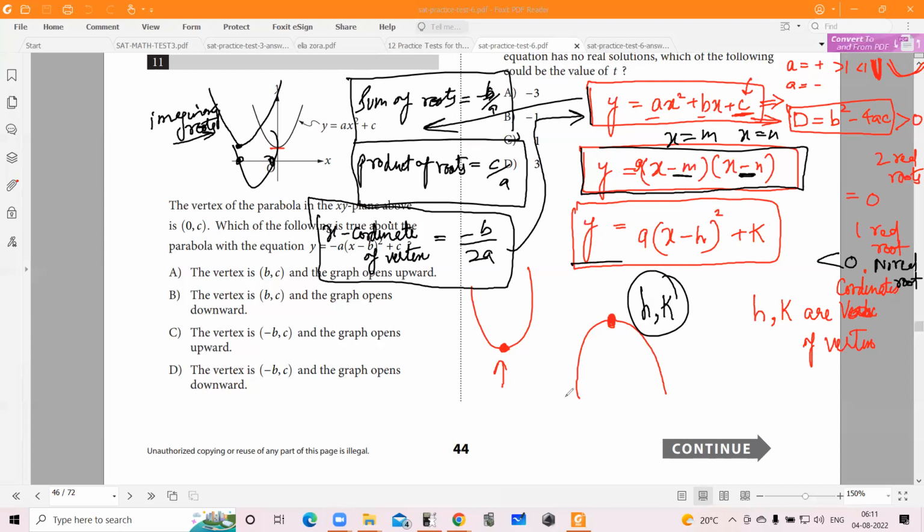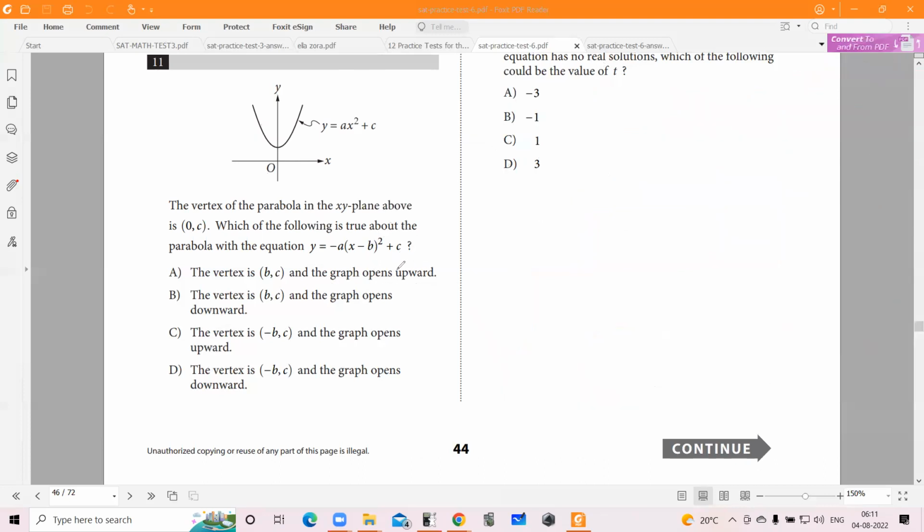So that means if y equals x minus 3 whole squared minus 4, what will be the coordinates of the vertex? 3, negative 4. Correct, 3, negative 4. Absolutely right. Now let's check this question. What is this question telling you? Can you read the question first? The vertex of the parabola in the xy plane above is 0, c. Which of the following is true about the parabola?